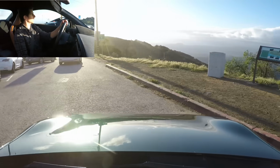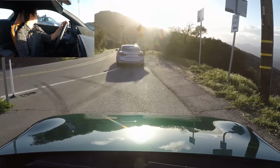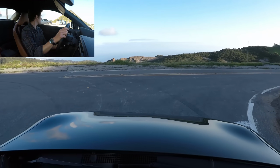And it is the driving squad of Miata RF and Model 3. Boy, it is busy, and I sure know how to pick which way to go. We are going to go back down the hill. That way this car feels faster.